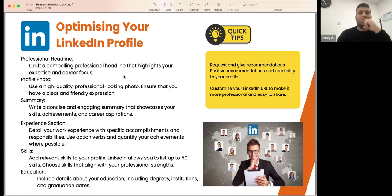First of all, about the LinkedIn profile, you have to mention your professional headline, what you do, what you have to explain. Same as a resume, how you make the resume. After that, you have to have a good, high quality professional photo. If you have a university photo, that is good, or any working professional photo, you can use it.